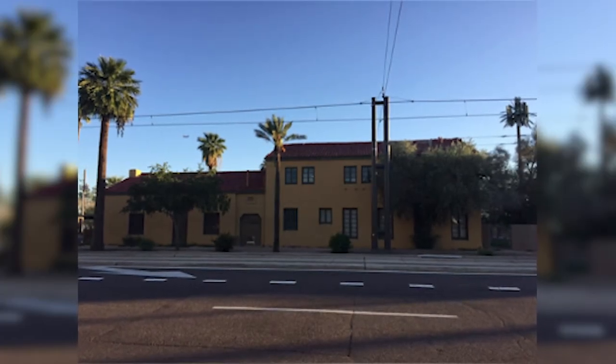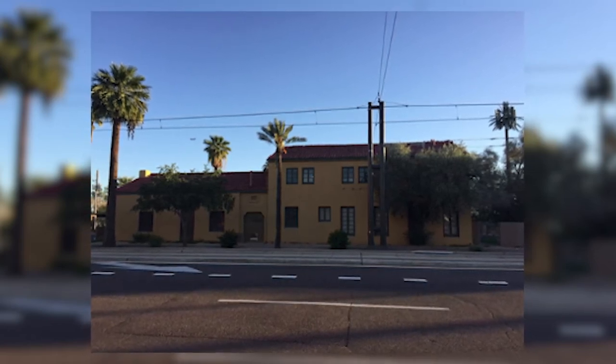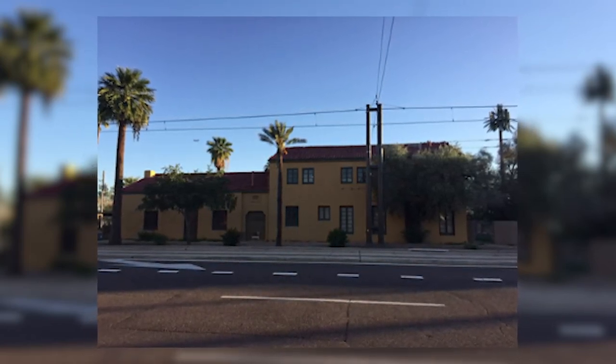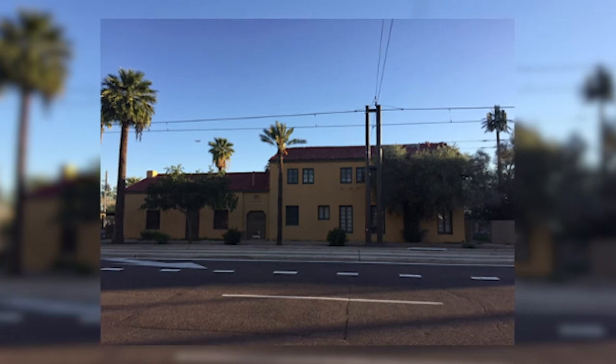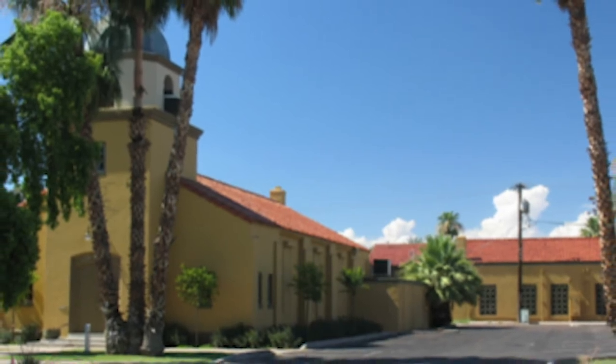While most Hispanics in early Phoenix were Catholic, there were Protestant churches as well. One of these was the First Mexican Baptist Church, which began as a mission in 1917. They eventually built their own building in 1923, and then it was expanded in 1928. This new facility became known as the Mexican Baptist Christian Center. In 1938, the church built a new church building at 10th Street and Jefferson, which still stands today.